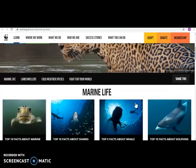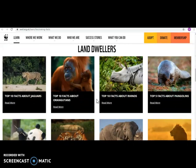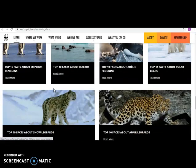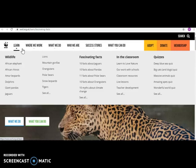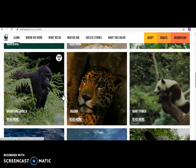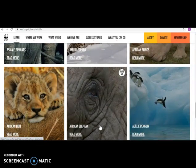So if we scroll down, we can see that there are facts on marine life, so animals that live in water. There are facts on land dwellers, so animals who live on the land, so elephants and pandas are on there. Then there's cold weather species, so penguins are there, and all of these different animals that you can research. If we go on this Learn tab, you can see that there are also African elephants on there, and there's a sea owl. This might show us all the different animals we can learn about. Oh, there's a sea turtle that we can learn about on this website. So we can go on sea turtles, we can go on emperor penguin, there's elephants, Asian elephants, African elephants.